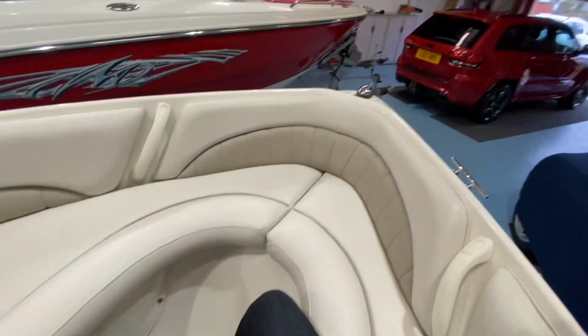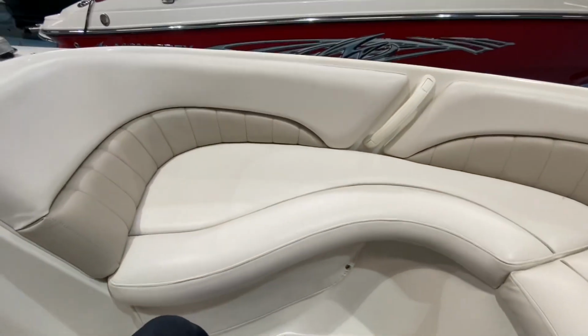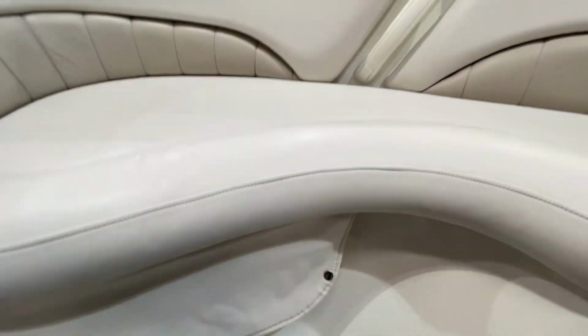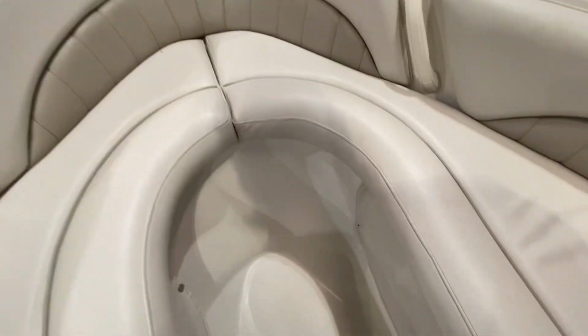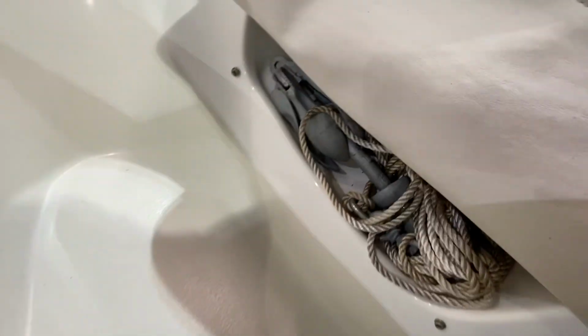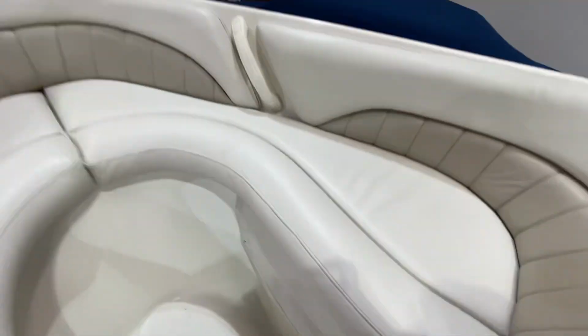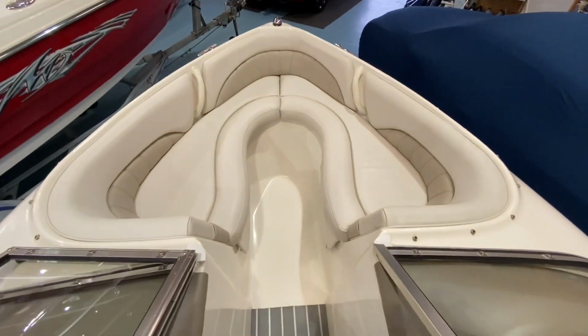There's room for two adults or a couple of kids. And you've got these little storage pockets underneath the seat as well. So they're fiberglass lined with a wee lip on them, and they're drained there as well. So if there's any water, it'll drain into the bilge, and anything you put in there will stay in whenever your boat's underway. And there's the anchor stored in there on that starboard side. So a nice little bow seating area too.